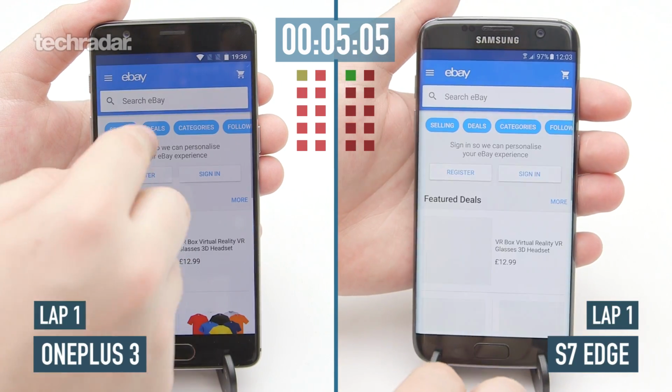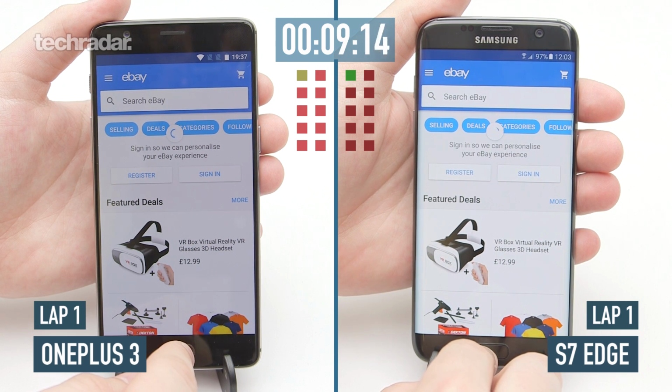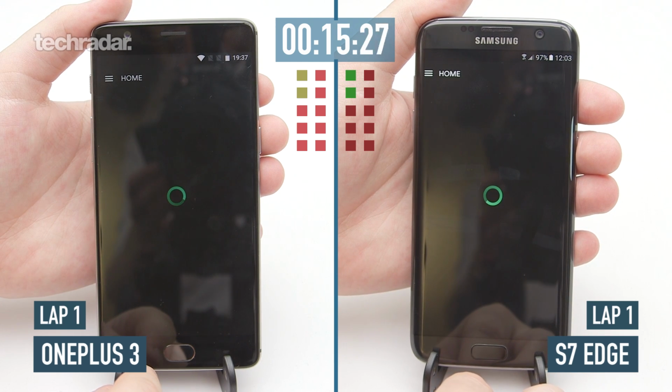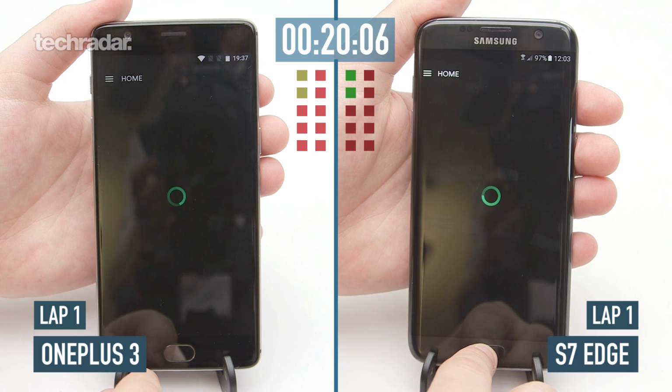The return home key on the OnePlus 3 is quicker than the Samsung's, and that's because it's a touchpad rather than a clickable button. So it does have a slight advantage here, doesn't it, James? Yeah, we've also run this test multiple times. As you say, the button can also be an issue sometimes. So we've run these. This is the best take we got on both of these phones.